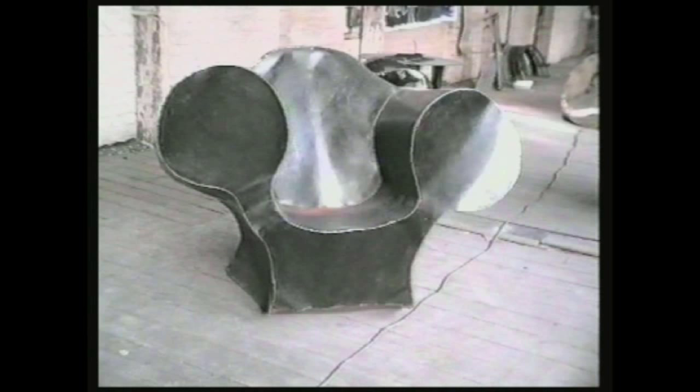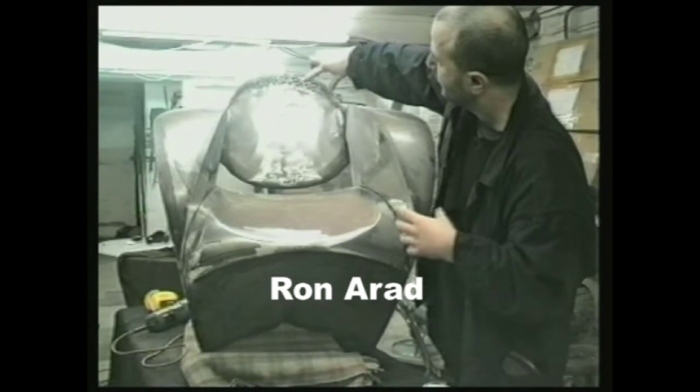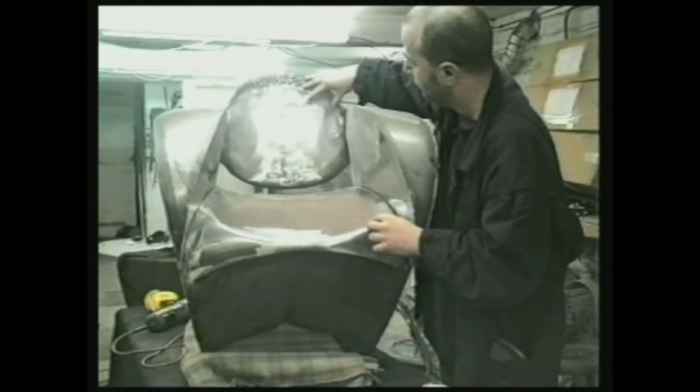The critics have difficulty in pigeonholing Arad. Is his work craft? Is it art? It started nice, it had nice things about it. The seamless joint here, and very nice relationship between the back and the seat.